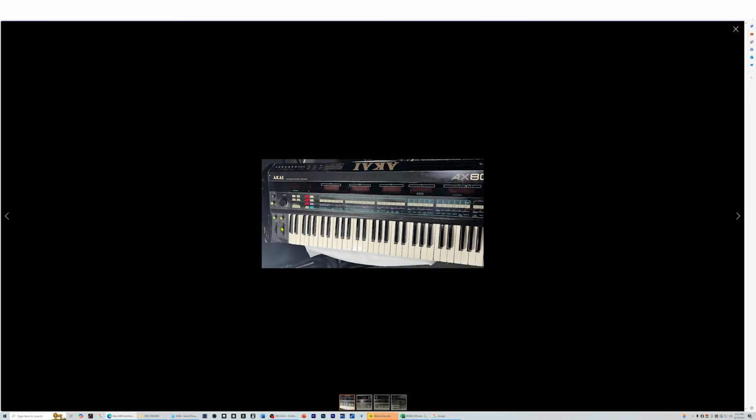The condition is not good though. The end cap's really scraped up. Looks like there's some finish issues here all across the top, and some scrapes and scratches here.